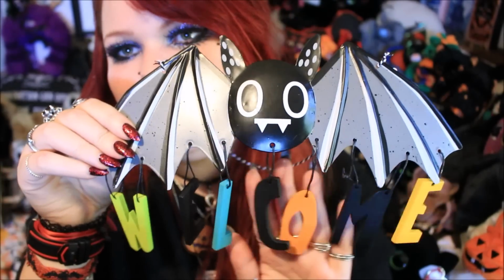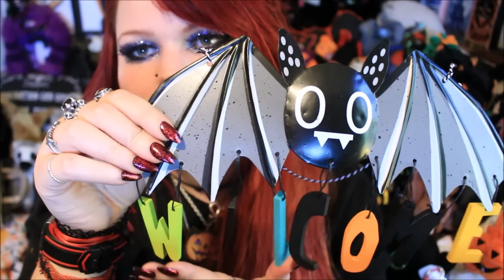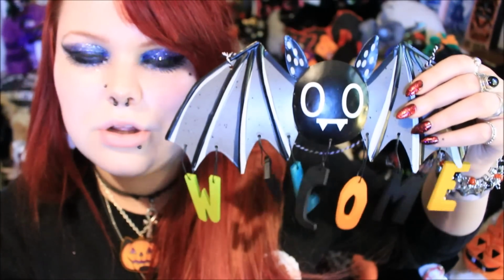I thought these were really cute. I love the fact that the letters are in slightly different colours. We've done alternate ones as well, so colour, black, colour, black, colour, black. So yeah, I thought that was really cute. It's very simple, almost traditional, but I just felt like it was very sweet.